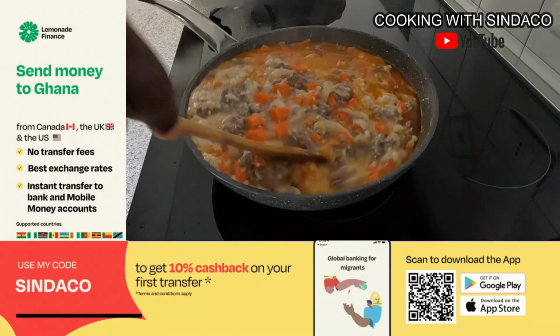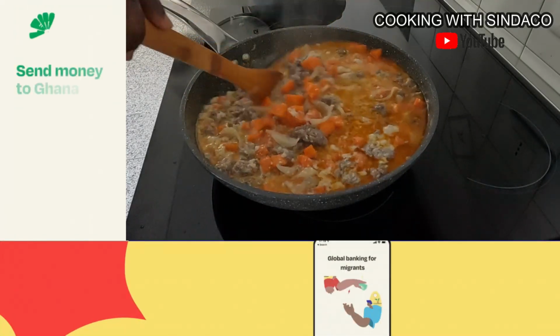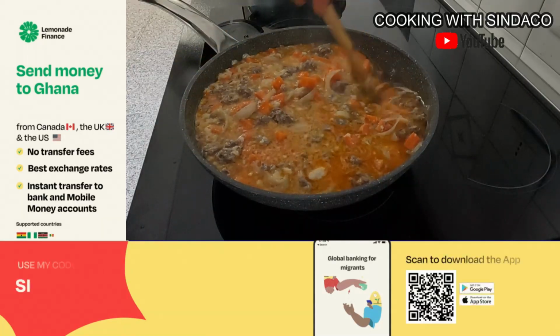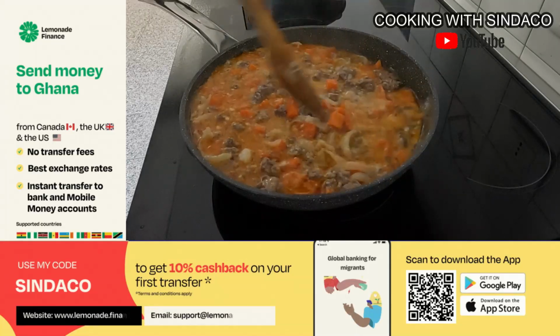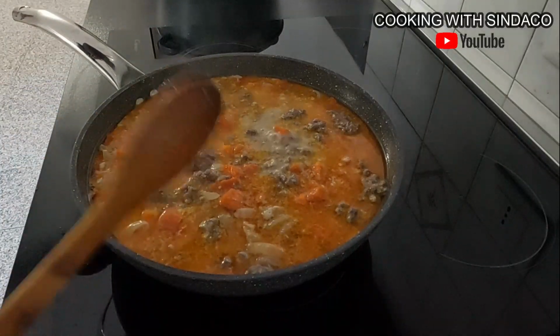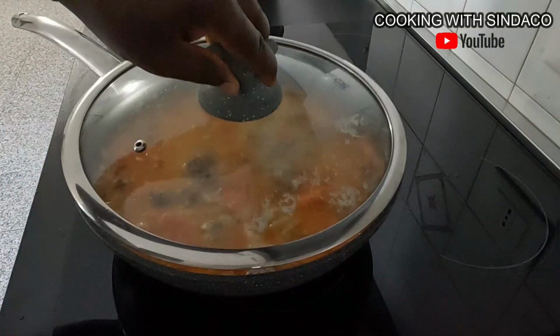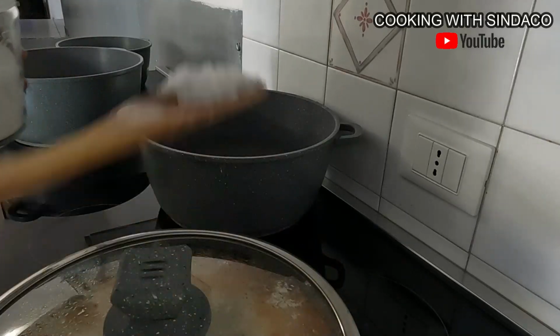So this is the succulent sauce. It's called the succulent sauce. I'll be putting the spaghetti on fire very soon so that when this gets ready, that will also be ready. So that's the water. Adding salt to it.